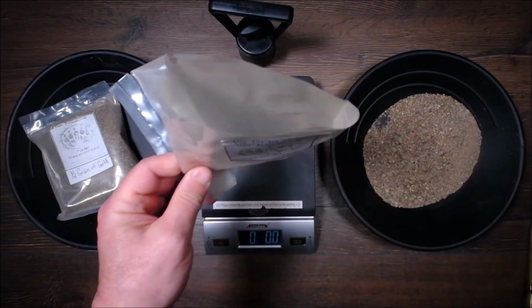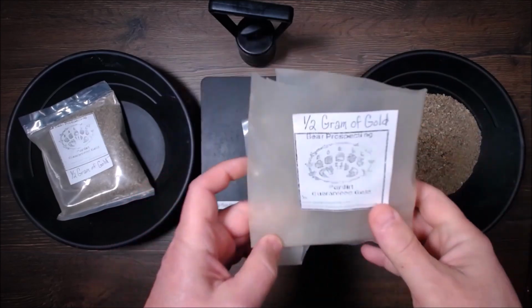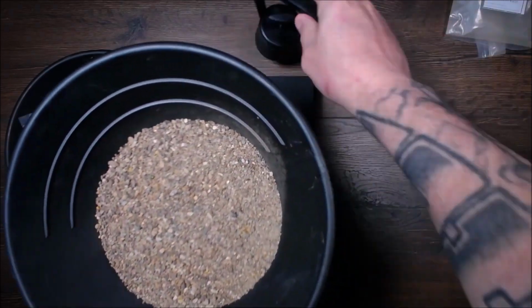I do like the bags. I like these bags more than the coffee bags. It's a really thick Mylar bag. It's not the typical stuff you would get in a Ziploc or anything like that. And they tend to not bust open as much as a coffee bag will. But looks like Indiana material.